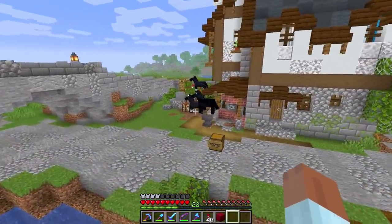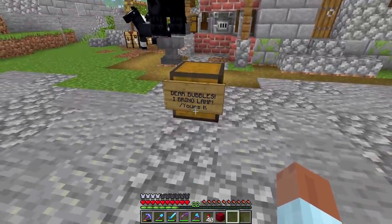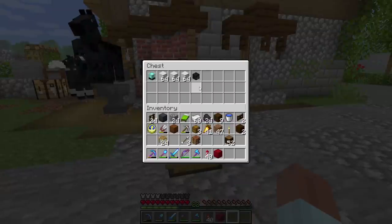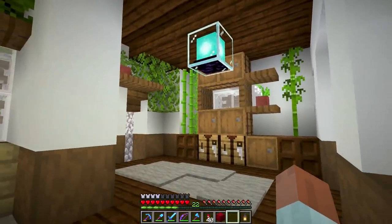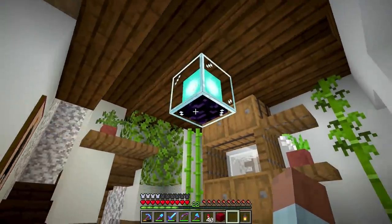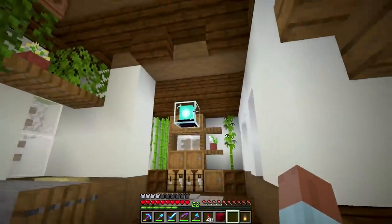These guys, they need... oh, what is this? Dear Bubbles, I bring lamp. Ooh. A lamp. This is going right here. Look at that beauty of a chandelier, huh, guys? Oh, Corralis, thank you so much. We could decorate it up a little bit, but that's going to be beautiful.